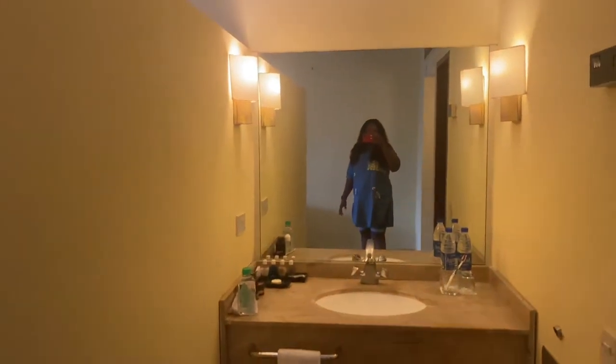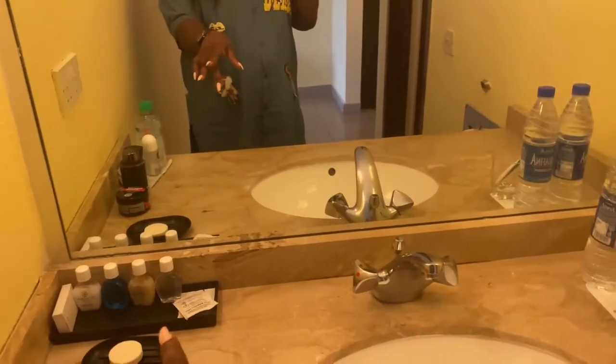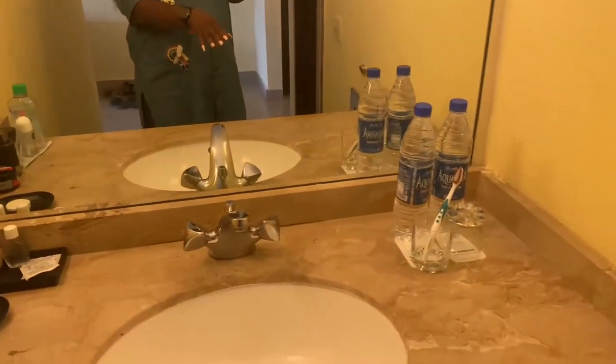this is what you're gonna see. So this is what you're going to see by the right, okay? There's a sink here where you brush your teeth, and yeah, I love the fact that there is a mirror here. I love mirrors. Okay, so these are toiletries, and yeah, okay, that's all for this.